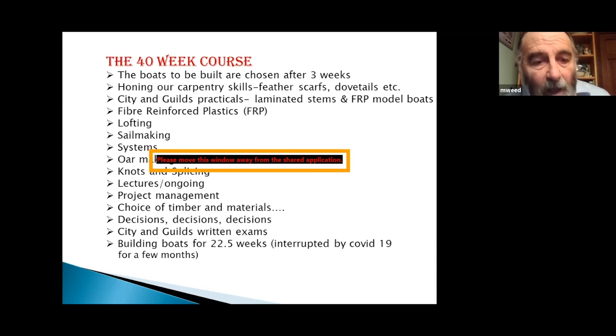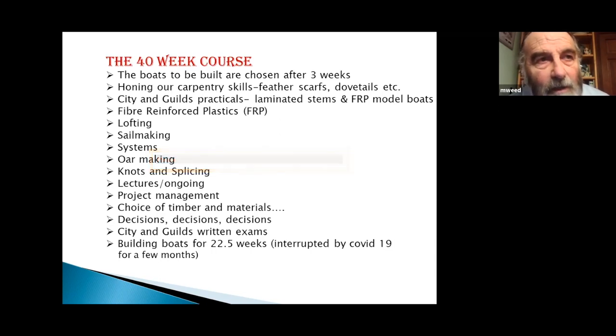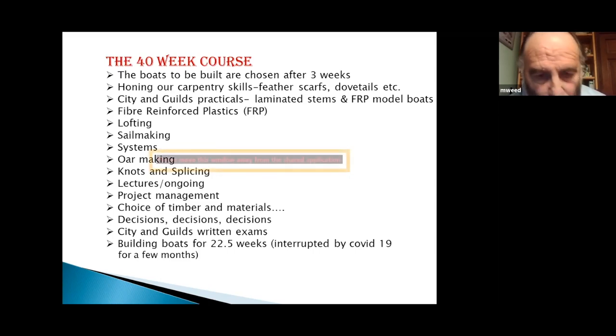And then for the second half, more or less, you have 22 and a half weeks, but it was interrupted by COVID this year for a few months. So hence, if you looked at the date in the beginning, we actually took longer than a year to complete the course. So we were the COVID-19 course.